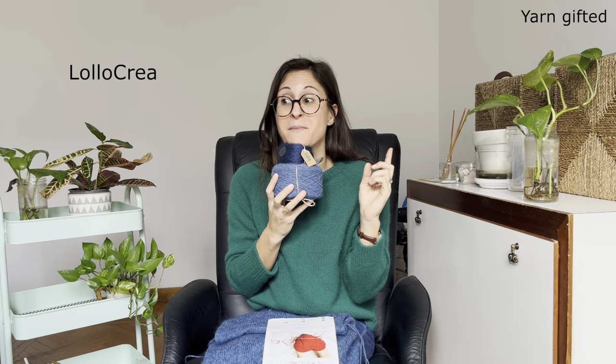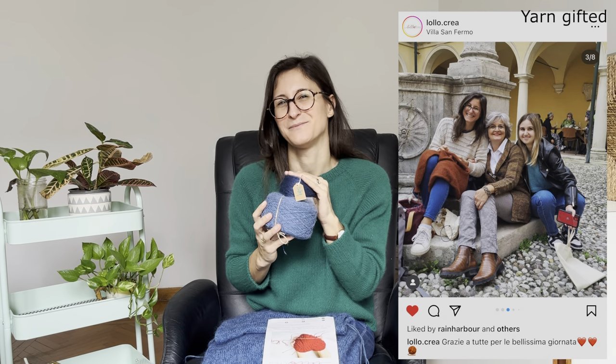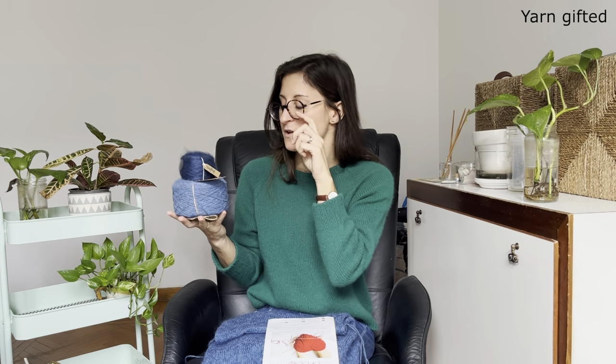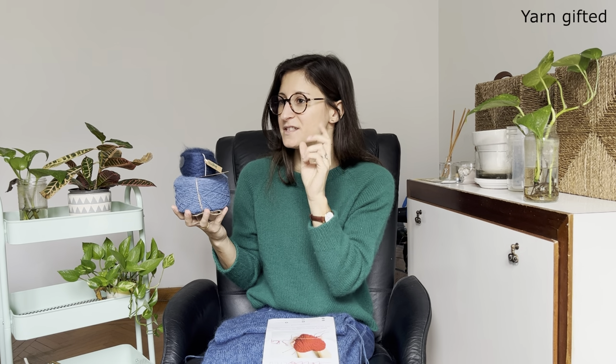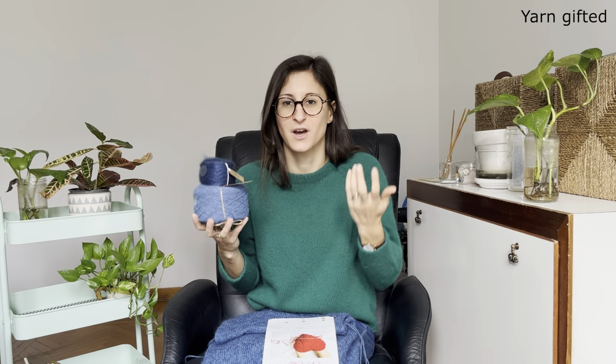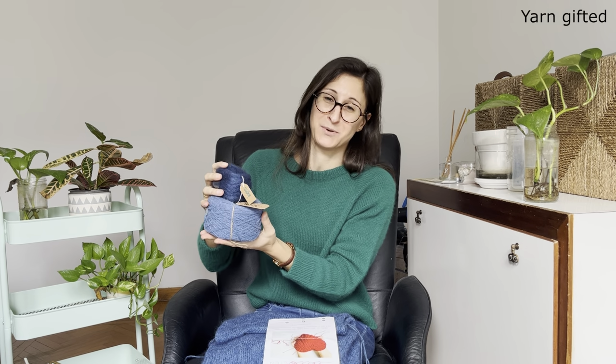So I met them at Knit Italy, which is an Italian knitting conference that I went to a few months ago. And I met them there and then they reached out to me to try some of their yarns. And I loved that they also asked me what type of yarn I wanted, what colors, how much I wanted. It wasn't just like, okay, I'll send you a few samples and then you tell me if you like them. They were actually interested in my personal preference.